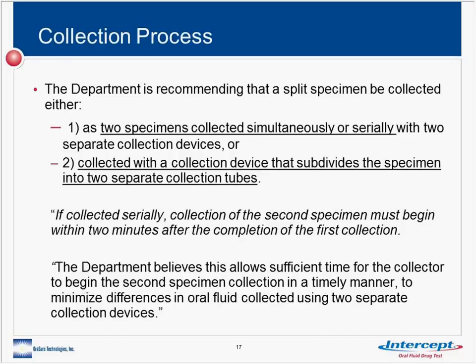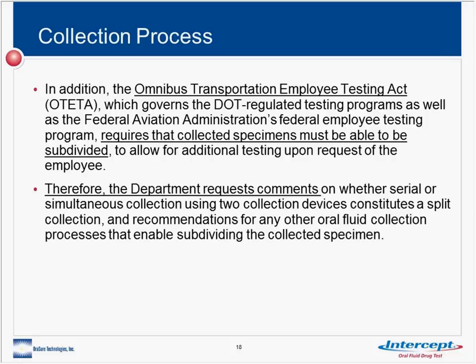And this is, again, just a portion of what's in the proposed guidelines on this topic, but it's what they're proposing. Okay. Last sentence: the department believes this allows sufficient time for the collector to begin the second specimen collection in a timely manner to minimize differences in oral fluid collected using two separate collection devices. So again, they've thought this through. These are proposals, right? And you have the opportunity to comment on that process.